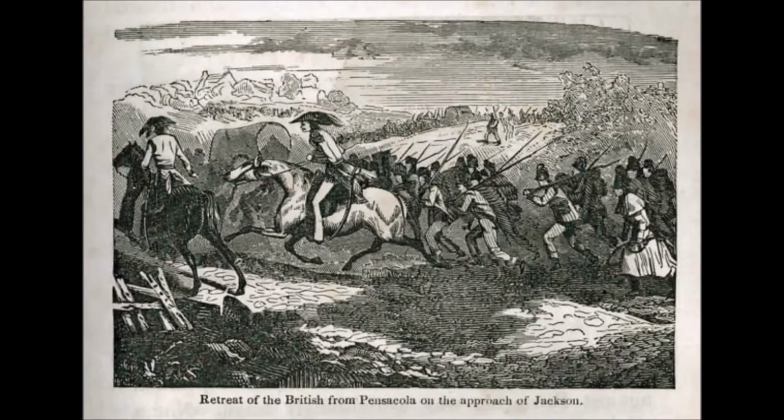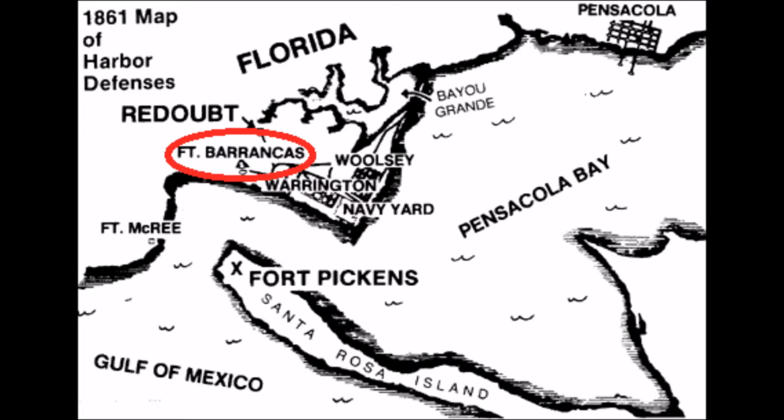General Andrew Jackson seized the fort in 1814, and the U.S. Navy built the Warrington Navy Yard in Pensacola Bay. The Spanish fort was rebuilt with improvements and is the fort that now stands today. This map shows where Fort Barrancas is and where Warrington Navy Yard is, so that you can kind of get an idea for the locations.